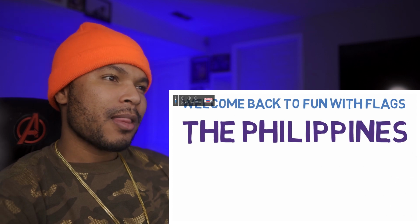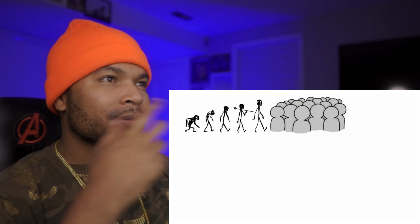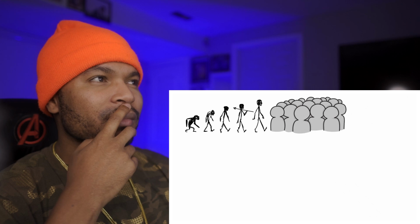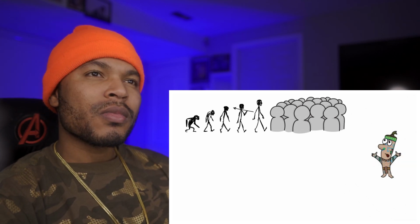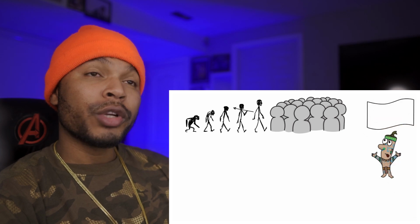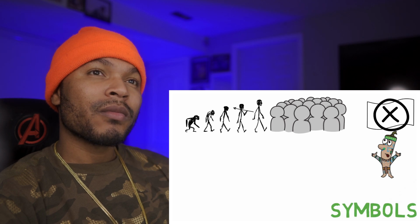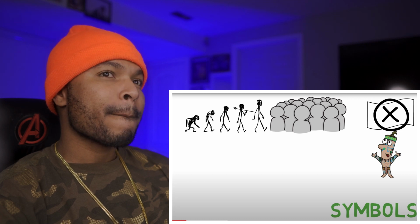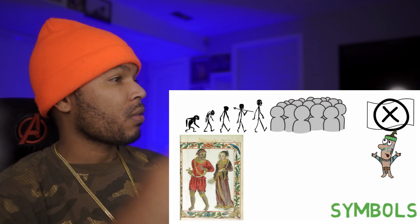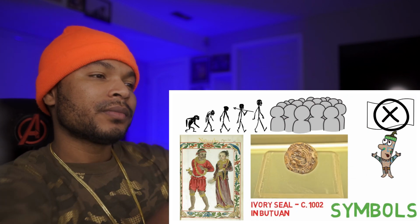Hey, everybody. Welcome back to Fun with Flags. Today, we're going to be taking a look at the flag of the Philippines. Now, the Philippines have been populated for a long time. As we know, flags are something quite recent in the large picture of history. In ancient times, native population inhabited the Philippines, but they didn't have any flag, really. The closest thing we can find to a flag would be the symbols through which they represented themselves or through which they were depicted by historians, like this ancient painting or this ivory seal, which seems to contain some symbols dating back to around 1002, found in Butuan.